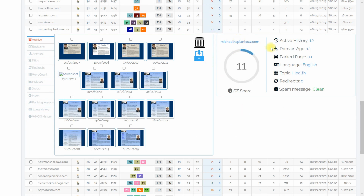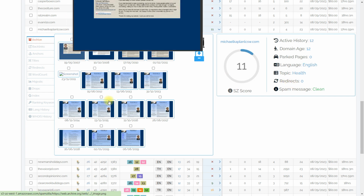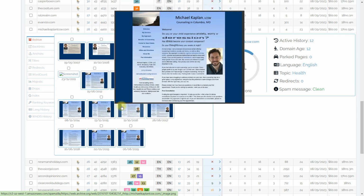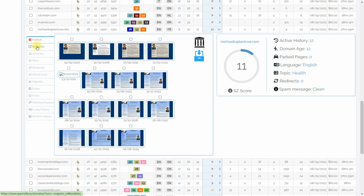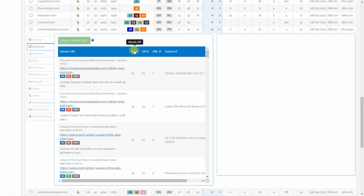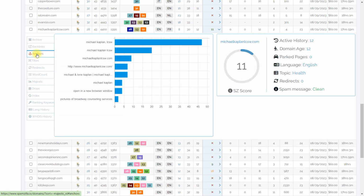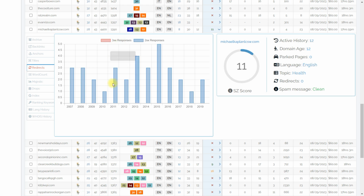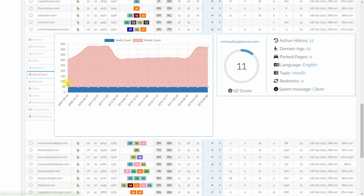Here you will find a summary, active history, domain age, market pages, language, topic, and redirects. You can see screenshots of the site and information from the Wayback Machine. Ahrefs data can help understand domain backlinks even without manual verification. You can also see anchors, titles, domain redirects by years, word count data, and Majestic general data.